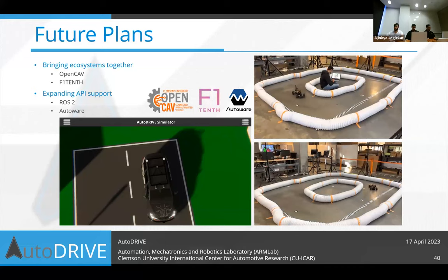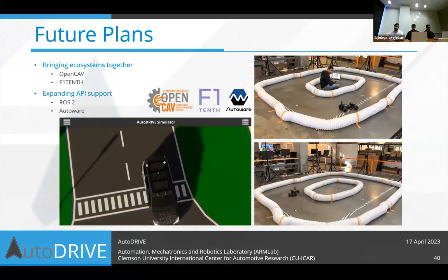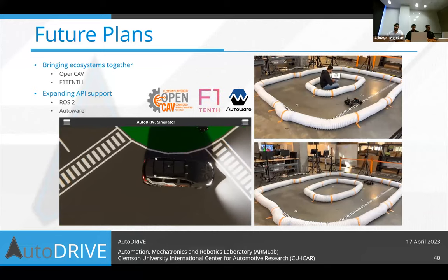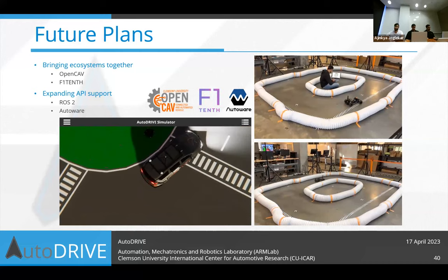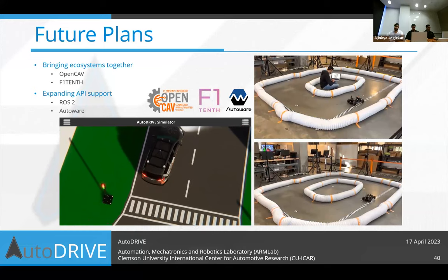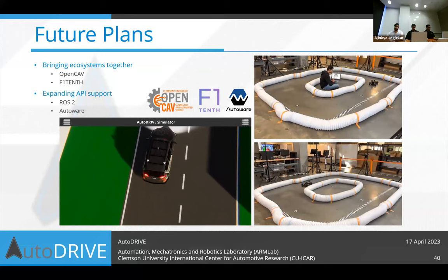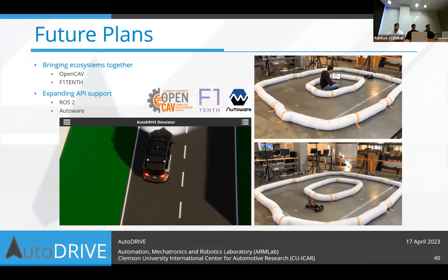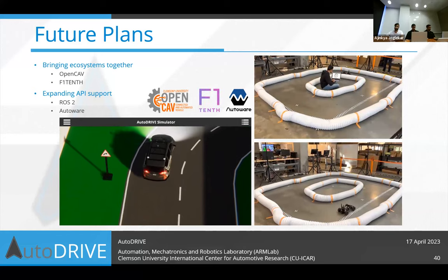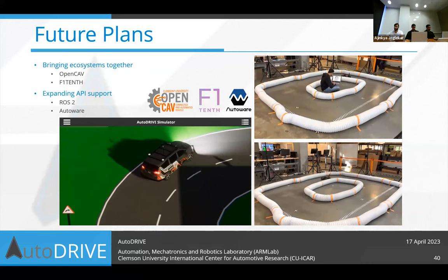Finally, coming to the future plans. One of the key or major future plans for the AutoDRIVE ecosystem is to bring various ecosystems together in a tightly integrated and single deployment framework. So currently we are looking at two different ecosystems, the OpenCAV ecosystem that we have here at Clemson University, and the F110 ecosystem, which all of you are pretty familiar with.